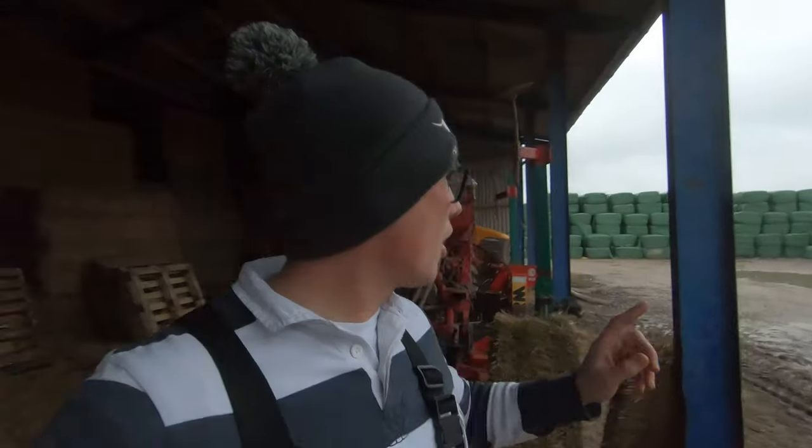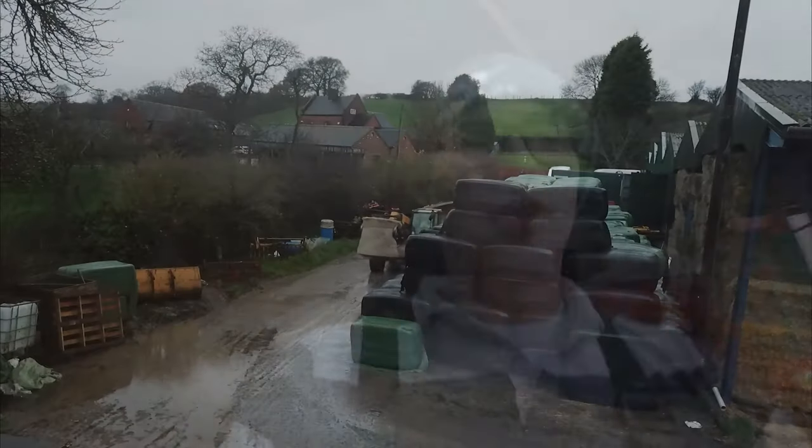So first of all, I'm just going to pop the drone up while Jeff loads the two loads up. So we're going with two today and I've got to do the sheep. So that's part. Now I'll just come into the shed where it's a bit dry. Let's crack on and get the loads loaded.